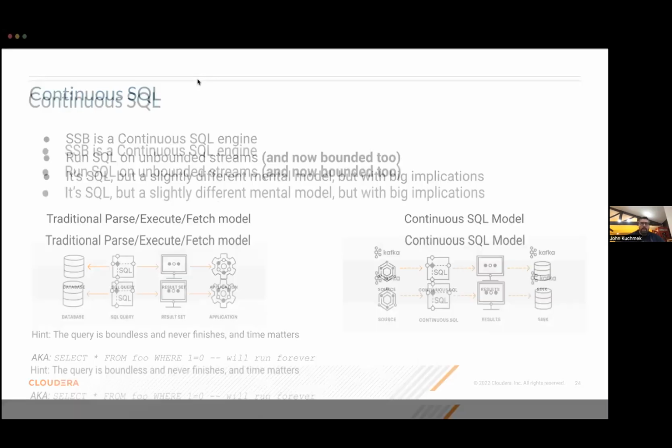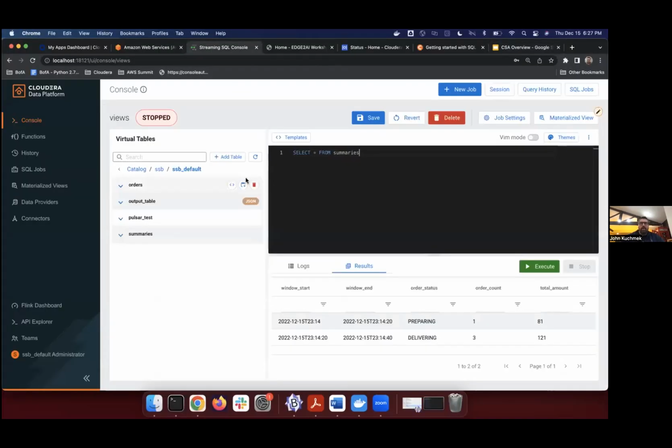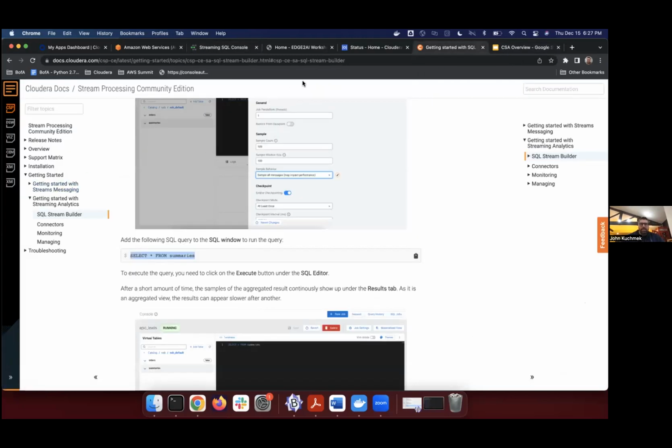So I just wanted to highlight what it was, and then I'm going to go through this. Now, the very first thing is we have this documentation. I'm going to show you this real quick. Let me move this thing on my screen here.